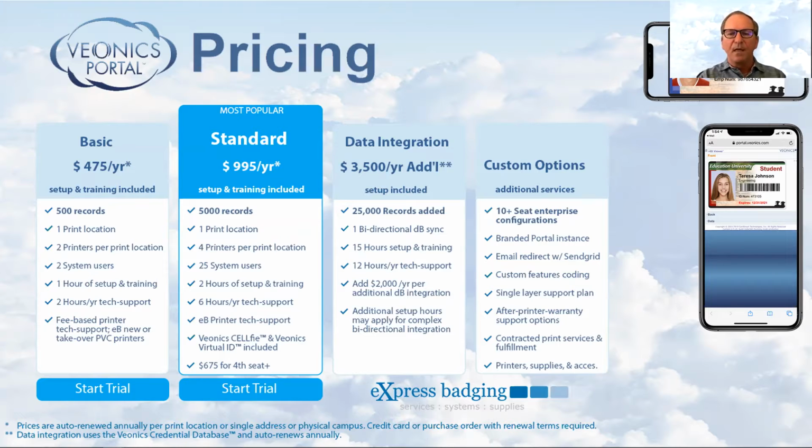So one would be, we can brand the site with your school branding, and instead of it saying vionixportal.com, it would say mycampus.vionixportal.com. And the .com is important. We can't make that an edu, but we do address that via email.